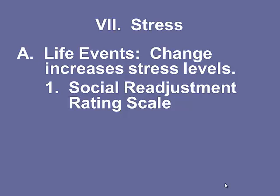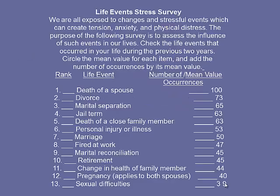What they said was that if you experience these events I'm going to show you, some events are more powerful than others. As I show these to you, write down how many points you may have accumulated. I can show you whether or not you may have health issues in the next year or so, because that's what this research is about.